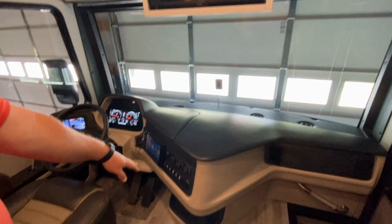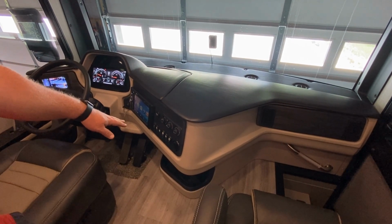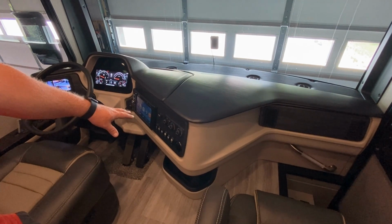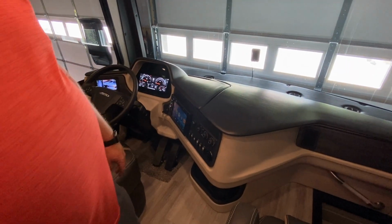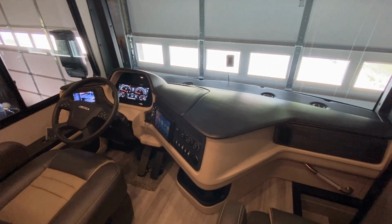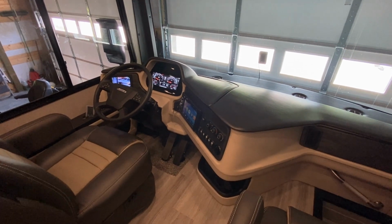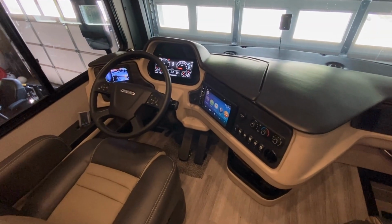Also, I do like, getting back to this, that I can control everything I want to control from driving down the road. It's a pretty easy reach. Yeah, I like how that angles over. In the Georgetown, it didn't. It was pretty straight across. Yeah, if we changed the radio, Valerie would actually have to change the radio stations because it was right in the middle, straight across. And yeah, he really can reach everything the way this is designed.